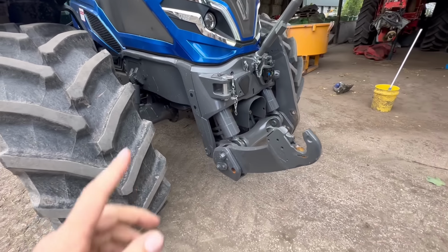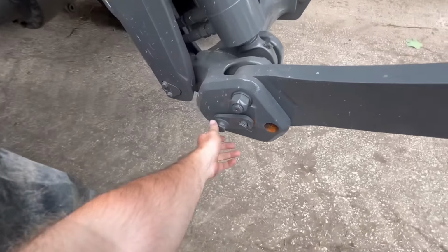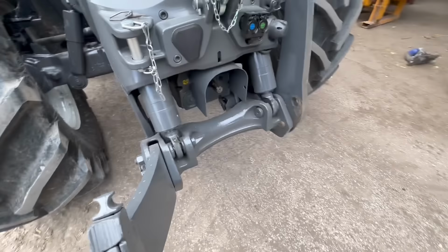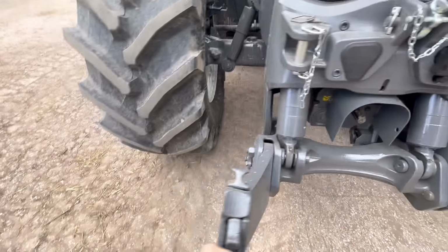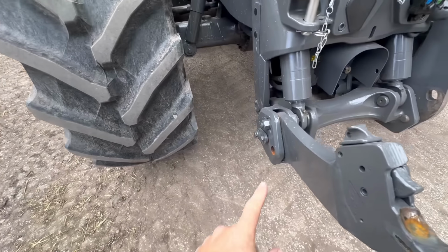Can't we, that one? I want to follow the linkage up on this Q series, but that pin doesn't go all the way through and I can't get it out, which is really annoying. So I'm going to have to get a crowbar behind it and try and wriggle it.